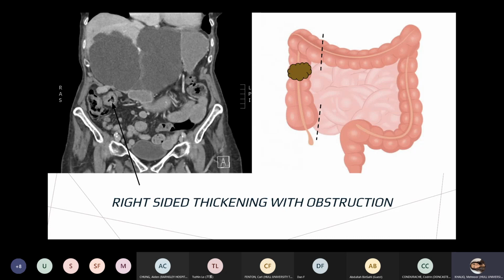So you're not going to be expected to interpret CT scans as an F1, F2, even a CT. You're just going to be expected to take a good history and examination and be able to come up with a list of differentials and how you're going to investigate it. But we're looking at the CT scan right now.